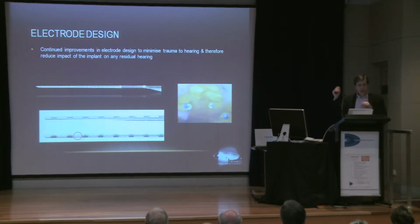The electrode that we actually place in the inner ear, there's been a lot of advances in the design, and the whole point of that is to not traumatise the inner ear as we place it, because now, and I'll mention, we're starting to implant devices in people who still have a little bit of residual hearing, and we want to place the implant, preserve that residual hearing, but assist the parts of their hearing that they're missing.